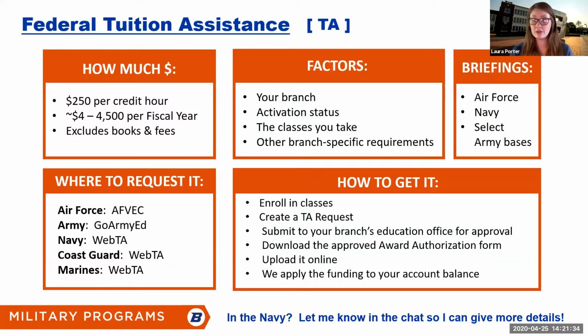I'd be happy to go into more detail if you have any questions. Please let me know in the chat and I can elaborate further. So you'll create a TA request, and this has all the specific information such as start and end dates, the section of the class, how much it costs, how many credits it is. And once you see this, it'll make a lot more sense.